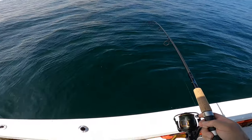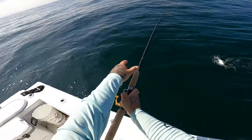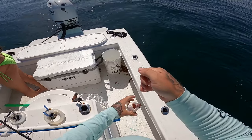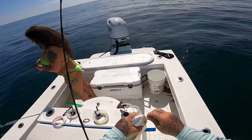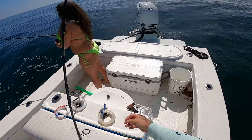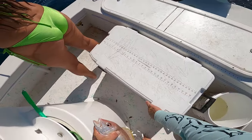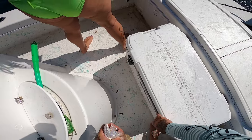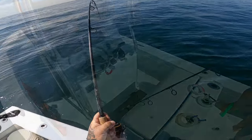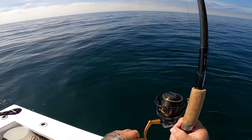Awesome. I got something. He gave up. I don't know what it is. Ooh, what is that? All right, we got lanes, babe. We got some lanes here, and that's a good lane. Just happy I got him away from the Goliath grouper. Nice. Well, that's one. How you going? That fish is going, buddy.